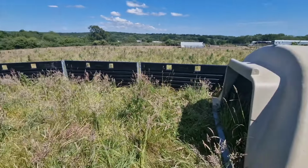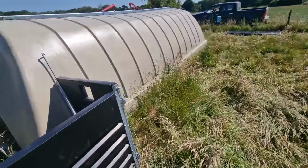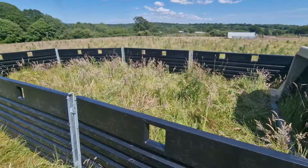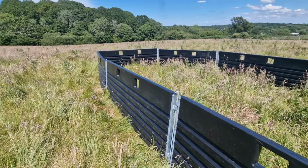Weaner accommodation done for now. I need more pins, which is why I've got three more sheets left there. So I'm going to put them in, and then I'll look for pins or buy some pins, and then just extend it.